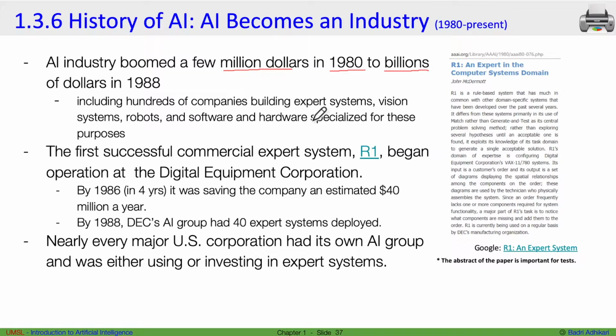Hundreds of companies started building something known as expert systems, vision systems, robots, and software and hardware for their specific purpose. An example of a successful AI method is an expert system known as R1, which was developed by DEC at that time in 1986. And it was saving the company an estimated $40 million per year. And by 1988, DEC had its AI expert system deployed in more than 40 locations.